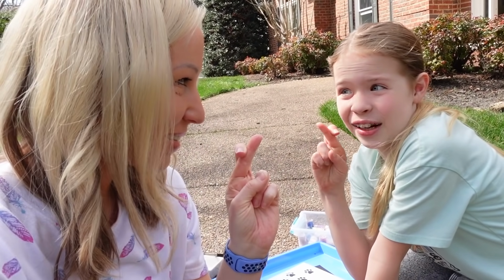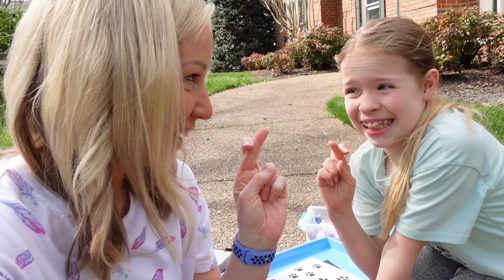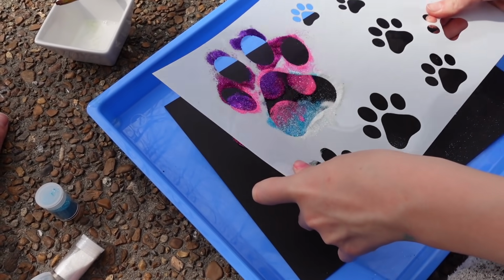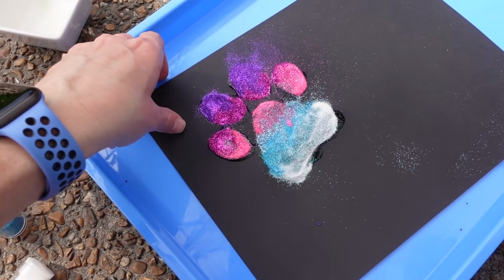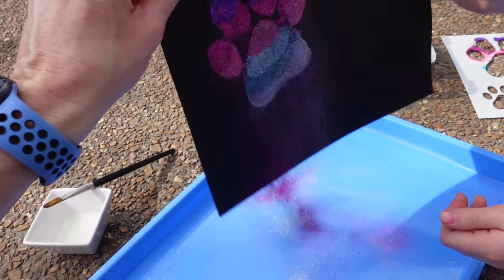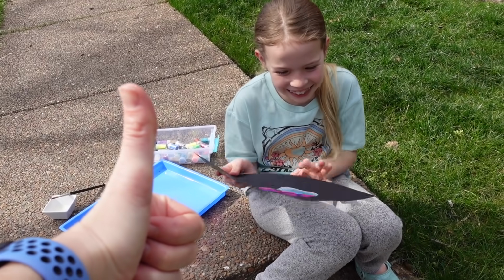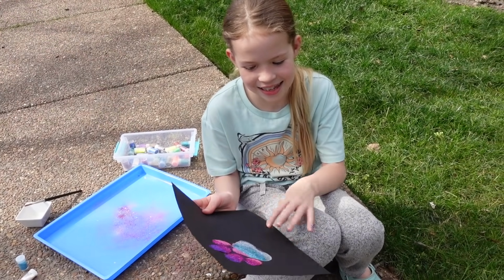This works. And hopefully we don't have to let it dry. Yeah, we'll see. Okay, stencil up. Ooh. Oh! Okay, let's shake it off. Shake, shake, shake, shake, shake. Oh my gosh! Good. Should we add another paw print on there? Yes. All right, let's do it.